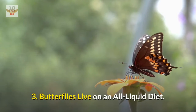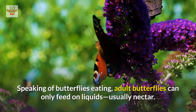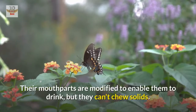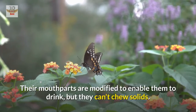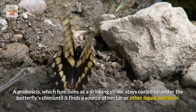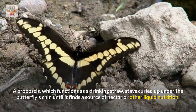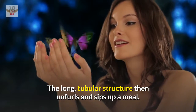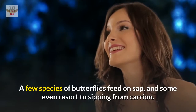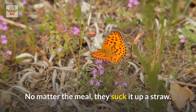3. Butterflies live on an all-liquid diet. Speaking of butterflies eating, adult butterflies can only feed on liquids, usually nectar. Their mouthparts are modified to enable them to drink, but they can't chew solids. A proboscis, which functions as a drinking straw, stays curled up under the butterfly's chin until it finds a source of nectar or other liquid nutrition. The long, tubular structure then unfurls and sips up a meal. A few species of butterflies feed on sap, and some even resort to sipping from carrion. No matter the meal, they suck it up a straw.